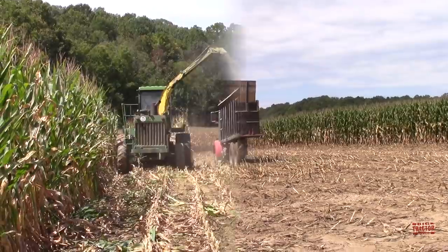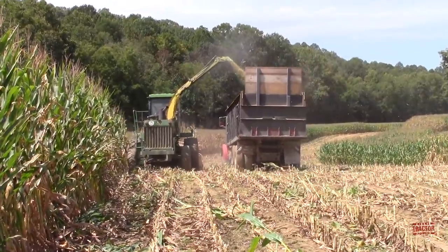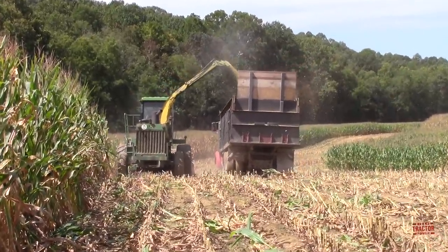I hope you've enjoyed spending some time out in the field with this John Deere 5830 self-propelled forage harvester.